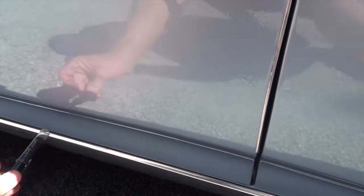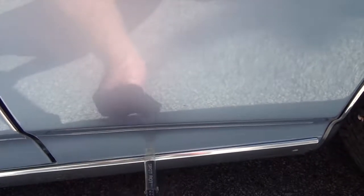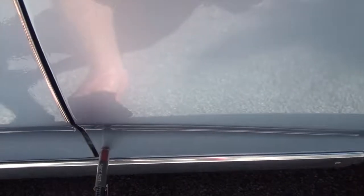Bottoms of the doors, the seams in all the doors are solid. They're nice and clean and crisp. Rocker, again, you can feel that and hear that. Can't feel it, but you can hear how solid this is in here.